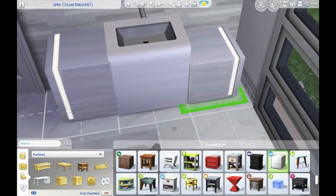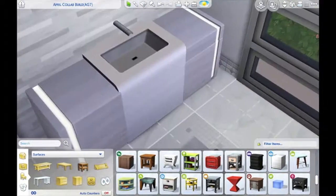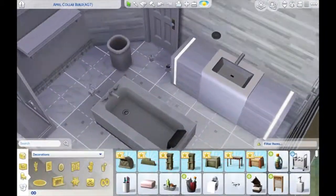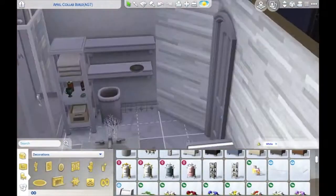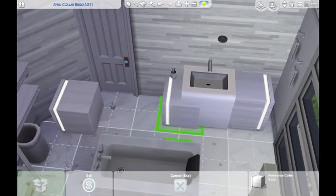But anyways, I felt so honored to be a part of this collab. It is my very first collab, and it is my very first group collab. And I had so much fun creating these rooms, and I cannot wait to see everyone else's rooms and to actually see the final product and load it into my game and play it.